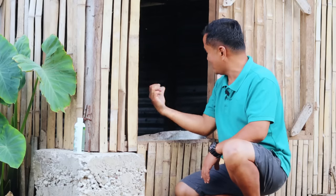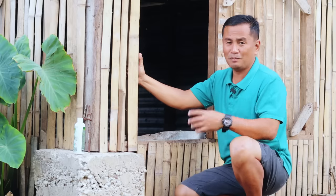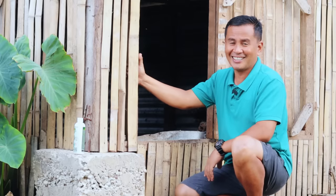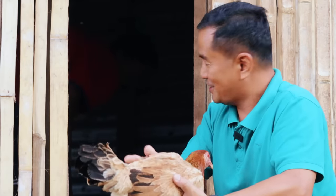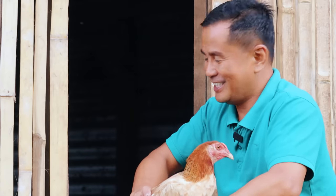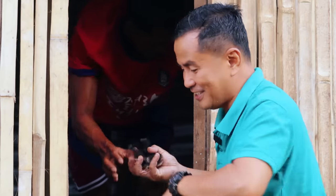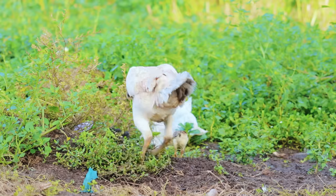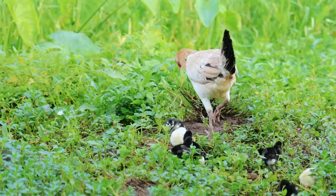So now we will release this one. They're already big and maybe can survive the environment. And we will put in the newly hatched chicks of our Asil chicken. Well, this mama has 7 chicks and we will let them get loose here outside. Yes, Mark. These are the chicks now. You can go out because they're already strong. And they can eat the natural food such as the insects.